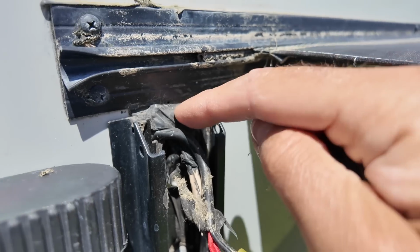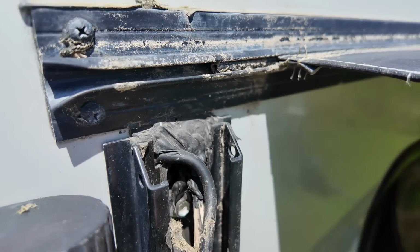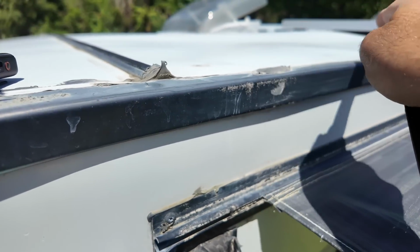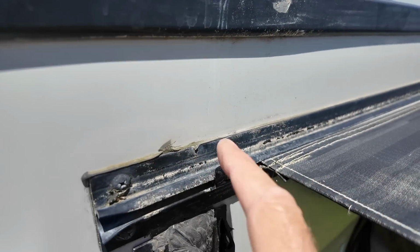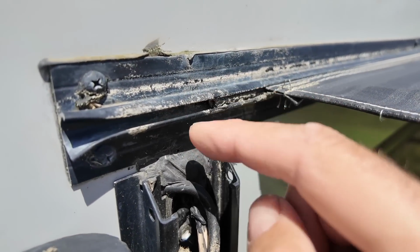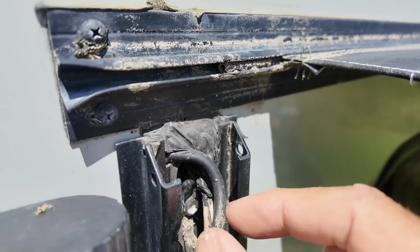But right here, where you can see all the sealant now, there was just a big gaping hole right into the plywood. All the water that would be coming down from the roof, running along this channel here, would have a channel right into the caravan, right into the side wall with this gaping hole. So I just sealed that all up.